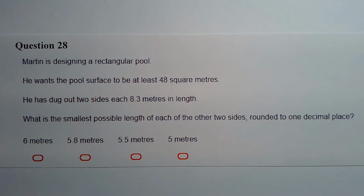Question 28. Martin is designing a rectangular pool. He wants the pool surface to be at least 48 square meters. He has dug out 2 sides, each 8.3 meters in length. What is the smallest possible length of each of the other 2 sides, rounded to 1 decimal place?